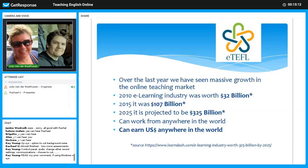All right, over the last year, we've seen massive growth in the online teaching market. In 2010, for example, the e-learning industry was worth $32 billion. And only 5 years later, it had more than tripled to $107 billion. And the projection for 2025, 6 years from now since it's almost the end of the year, is around $325 million. So let's say every 8 years, it triples in size. And when I say e-learning industry, I mean people studying online, not just English, but all the subjects, anything they want to learn. All right?